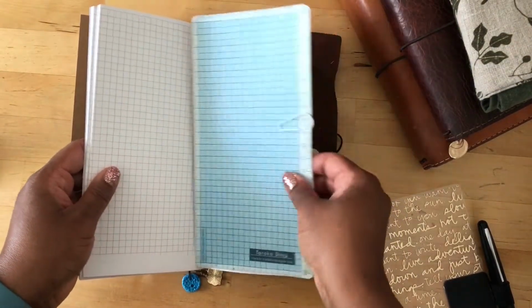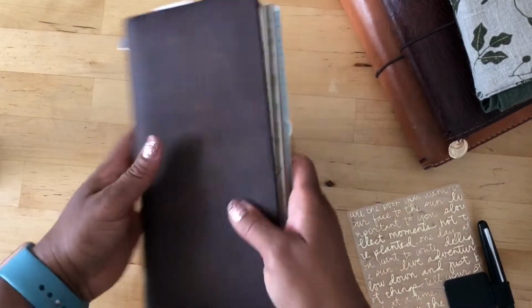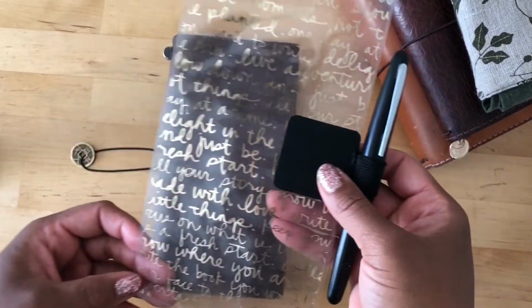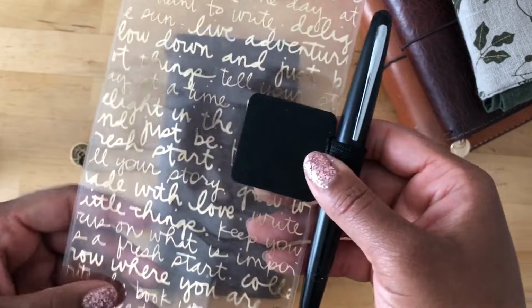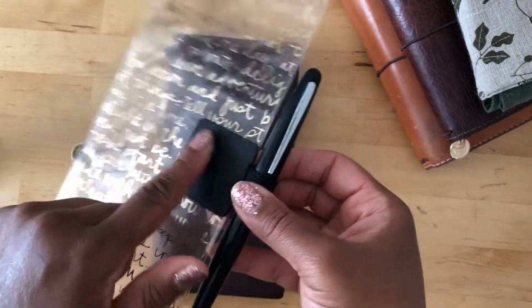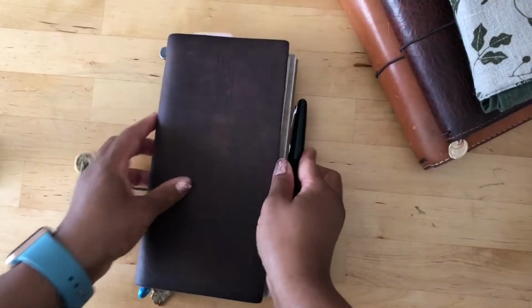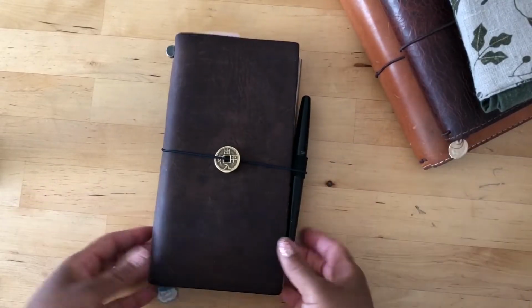So that goes in this book. And this is just some pencil board, a couple Project Life cards. And then, as you know, Traveler's Notebooks don't have a pen loop. So the way that I got over that was I took a piece of my favorite acetate, and I laminated it. It just has a bunch of words on here. And then I put a sticky pen loop. I got this pack from Amazon, like 10 in a pack. And then I put my fountain pen in there. And then I just kind of slide it in here. And that, my friends, is my writing setup. There you have it. That's it.